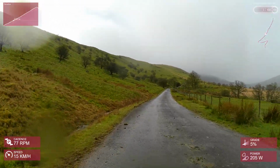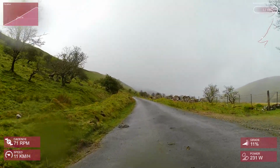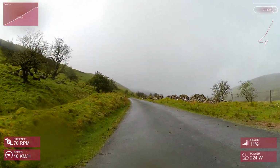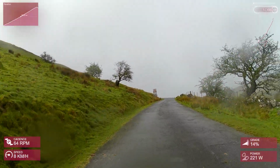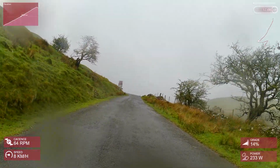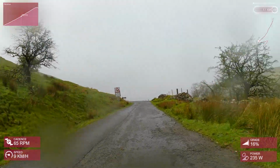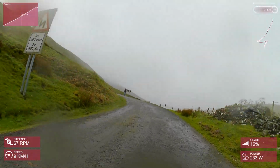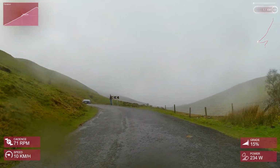This was one of the first Welsh climbs I ever did, and I remember thinking it was unbelievably steep. It's really not that bad. That annoying knocking sound you'll frequently hear is actually the inside of my shoe hitting my crank. Sorry, quite annoying.